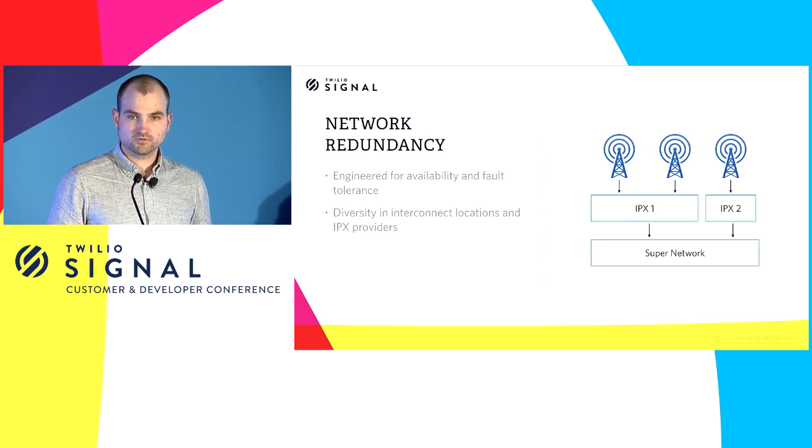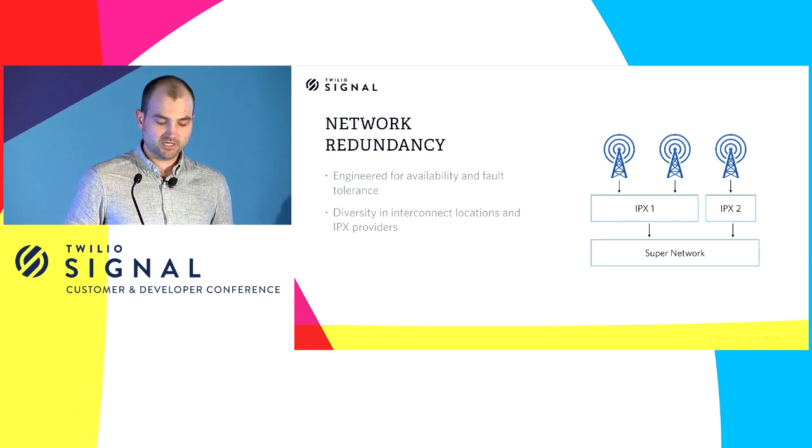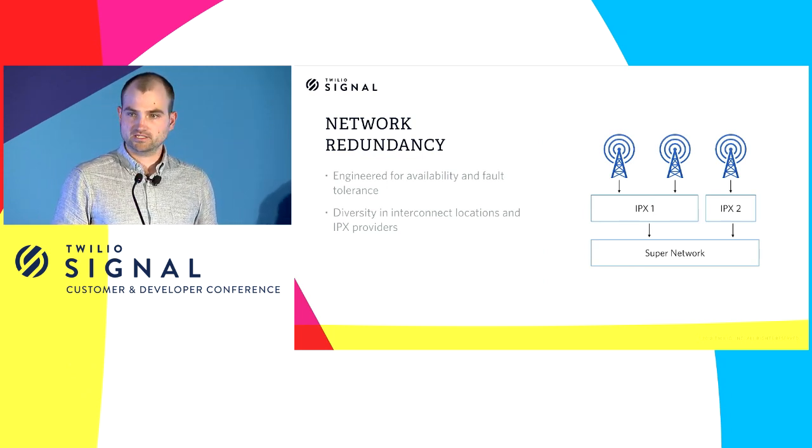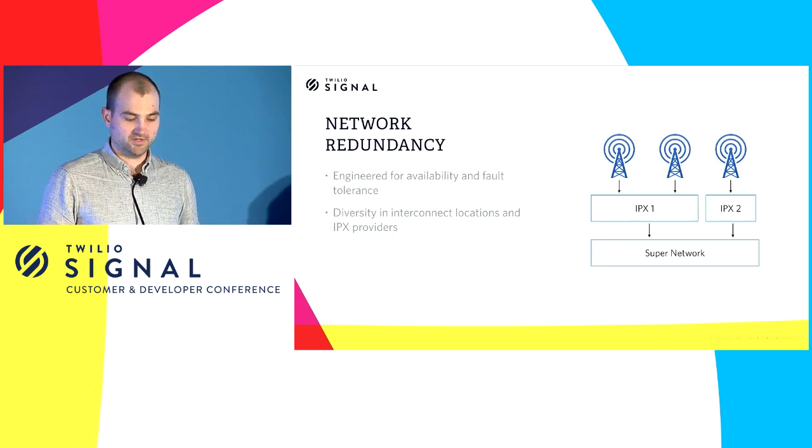One of the core principles of Twilio is fault tolerance and high availability. So as we bring on carriers, you generally do this through an intermediary called an IPX provider. You can kind of think of the IPX network as a private internet for carriers. If you bring on a bunch of carriers and you integrate them all through the same IPX provider, you have a single point of failure now, where if that IPX provider goes down or has issues, it doesn't matter how many carriers you have behind them, you still can't reach them. So we're thinking about diversity not just in the network or the operators we're bringing on, but also how we're connecting them into our core.